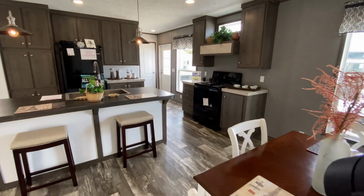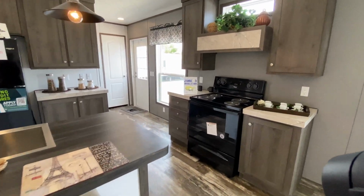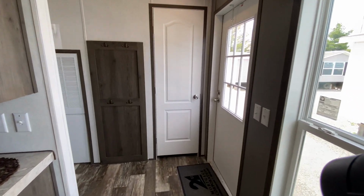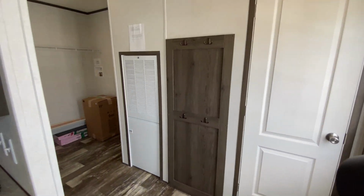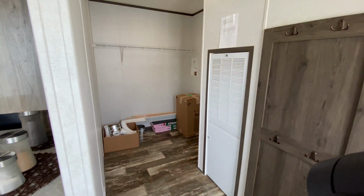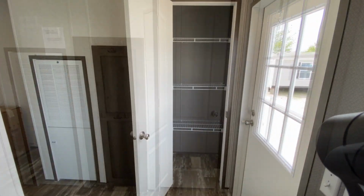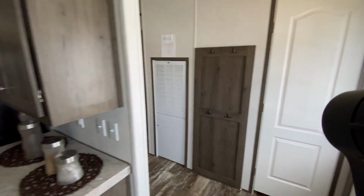You can also upgrade this home with full drywall, 2x6 walls, OSB wrap for house wrap, even more insulation on top of our already included Zone 3 Northern Insulation Package, and there are a number of other different flooring options, or you can upgrade the appliances and much more.